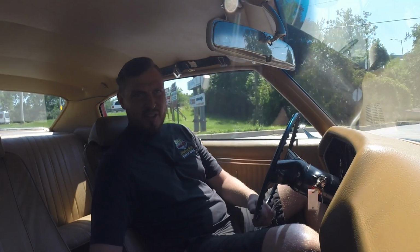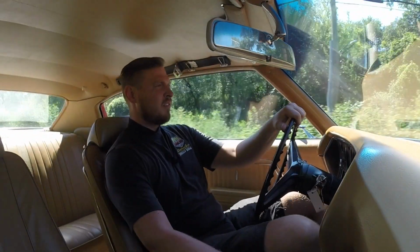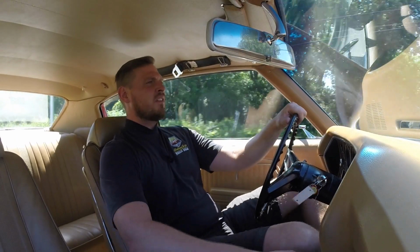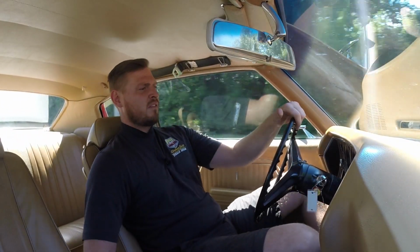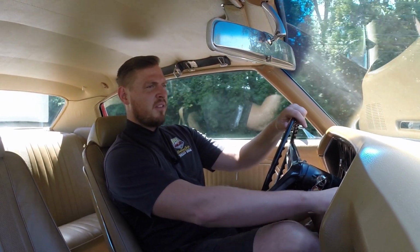Not even a single rattle in the suspension too. Man, got out to 70 real quick. Can't be happier with this car. This car is just running out awesome. AM/FM radio is working good there, and I've got nothing bad to say about this car.